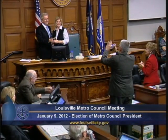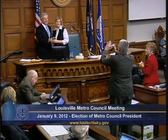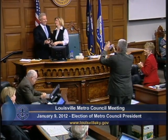Jim King is the first president in the history of the Metro Council to serve successive terms. He was first elected president in 2008.